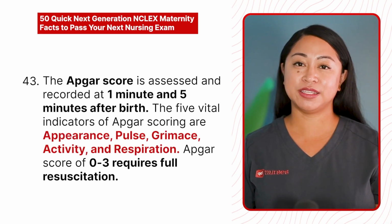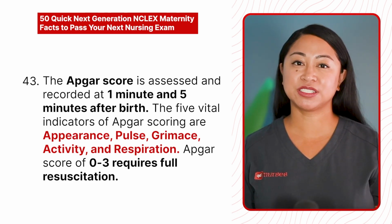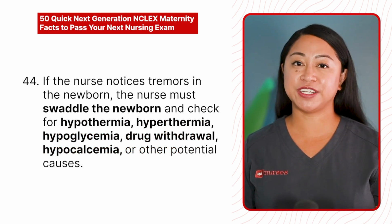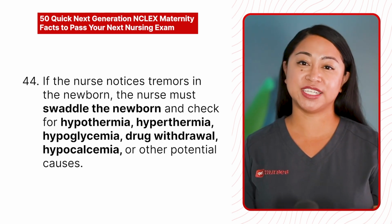Statement 43. The APGAR score is assessed and recorded at 1 minute and 5 minutes after birth. The 5 vital indicators of APGAR scoring are appearance, pulse, grimace, activity, and respiration. APGAR score of 0 to 3 requires full resuscitation. Statement 44. If the nurse notices tremors in the newborn, the nurse must swaddle the newborn and check for hypothermia, hyperthermia, hypoglycemia, drug withdrawal, hypocalcemia, or other potential causes.